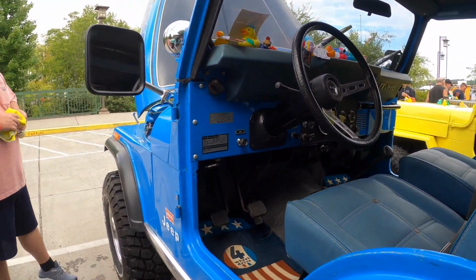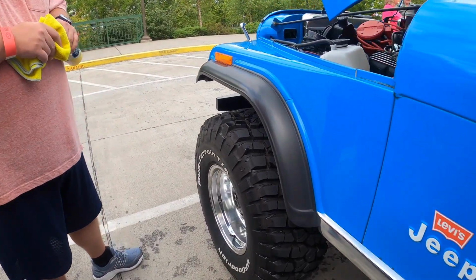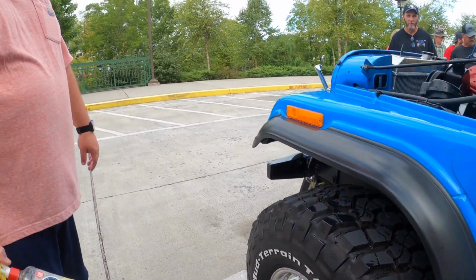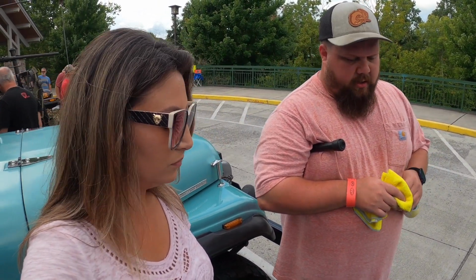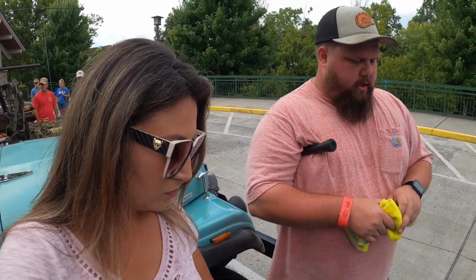Absolutely love it. And the tires, I'm guessing you've upgraded? Correct. Those are a 33 12.50 BFG, and then it's got a Pro Comp wheel. A what wheel? Pro Comp. Okay, educate me. What does that mean? So Pro Comp's just a brand of off-road wheels and tires. So it's a Pro Comp. It's what they call a bullet hole style.